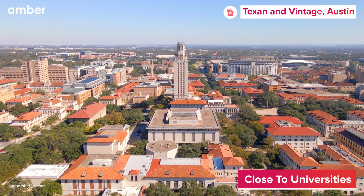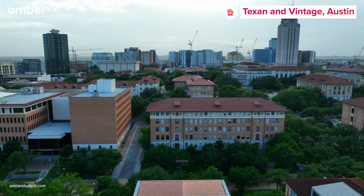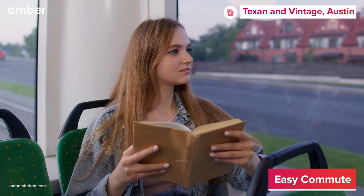Stroll to class at the University of Texas at Austin, while the Austin Community College is just a short drive away. Its location on East Martin Luther King Jr. Boulevard puts you within a couple miles of 10138 bus stop, so you can explore the city with ease.